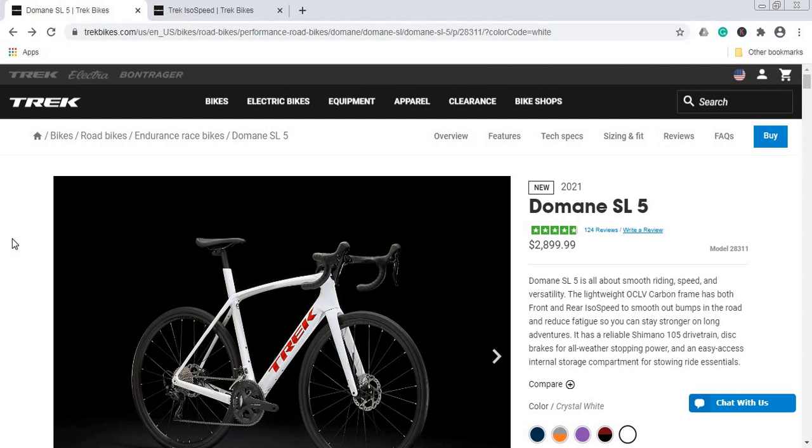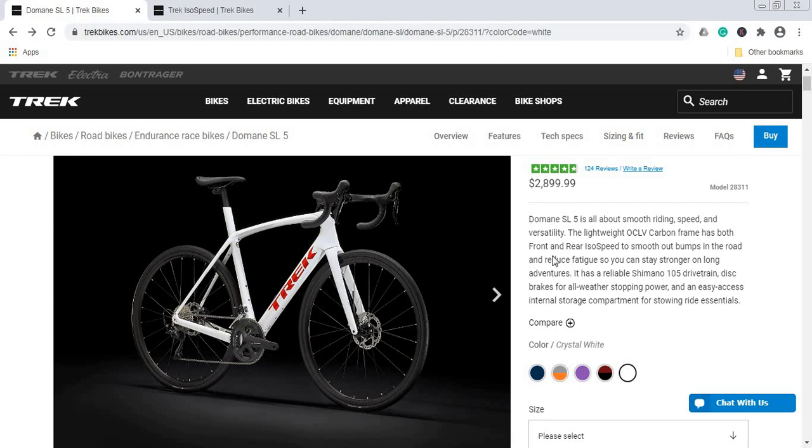I would personally aim for something about $2,400, or if you are in the UK, I would aim for something about 2,000 British pounds. And then if you get it for that price, you are absolutely getting an exceptional value for your money. So let's dive in and let's see what you get for your hard-earned money.